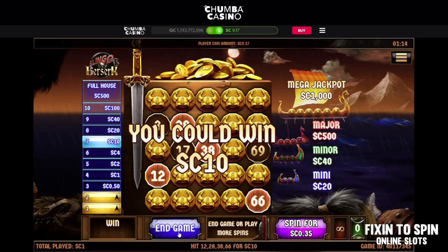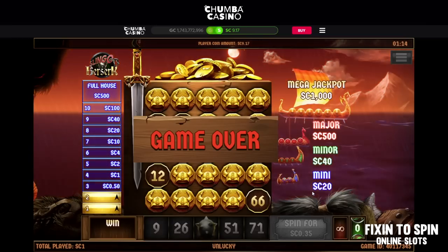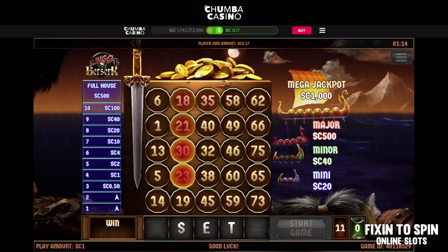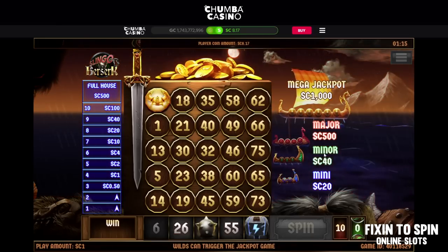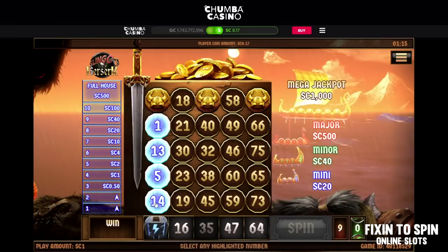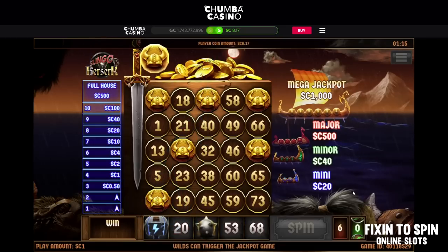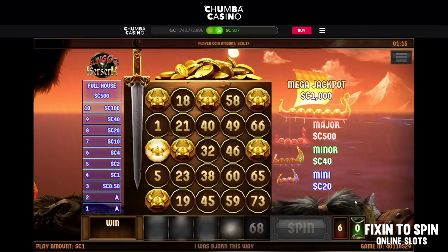We still don't have anything. It costs 35 cents. I'd say we try it again. I don't know if this is the right strategy or not. I really don't know. Hopefully we can get a mini minor major. That will help. Let's go here. Come on, drop lots of them, and lots of extra spins. Let's go right here.